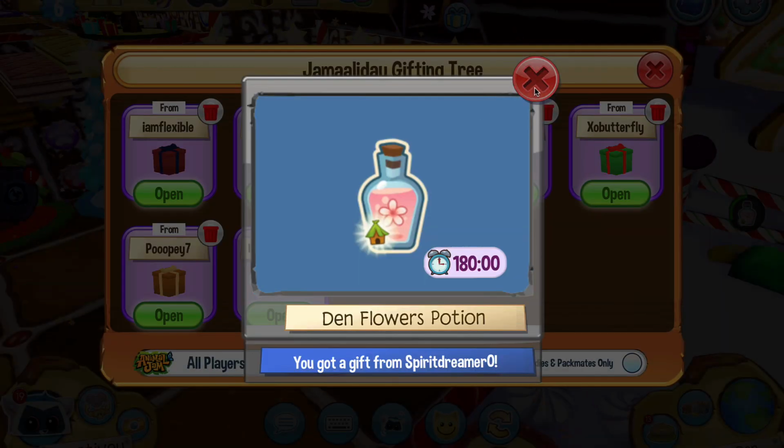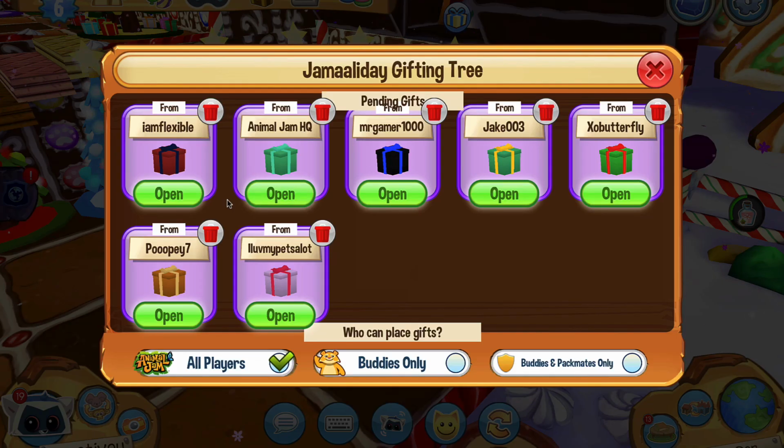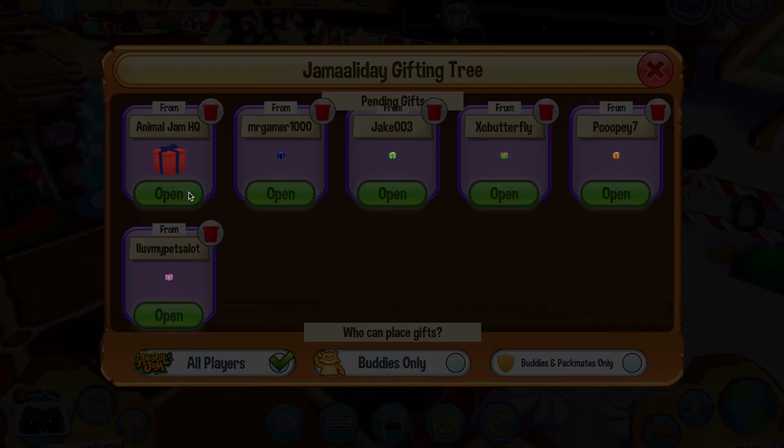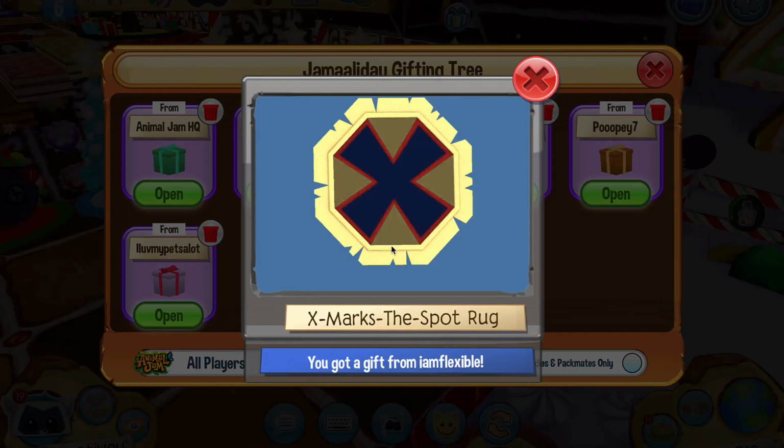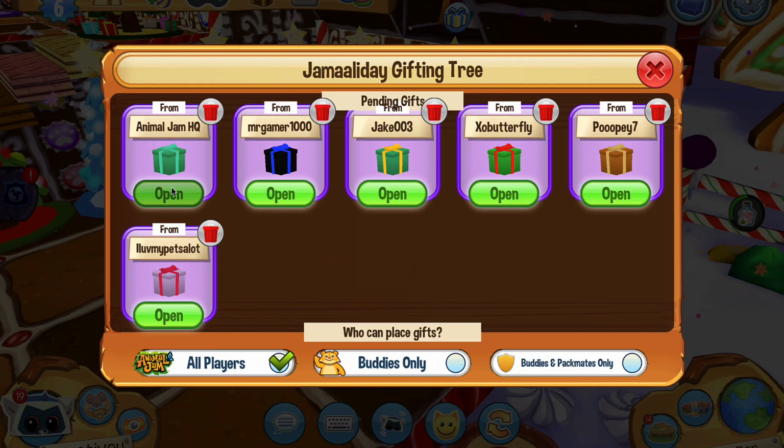10 flower potions. I don't have so many flowers. What's 180? Is that 180 minutes? I don't do math, so I don't know what that is. Bam, bam, bam. Ooh, got a lady. X marks the spot rug. Ooh, why, thank you. I am flexible. Thank you. AJHQ gifted me.